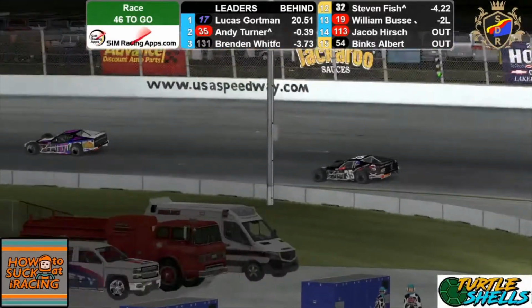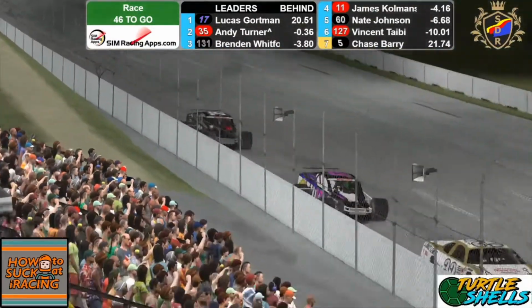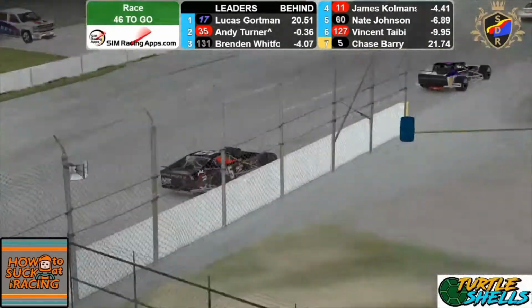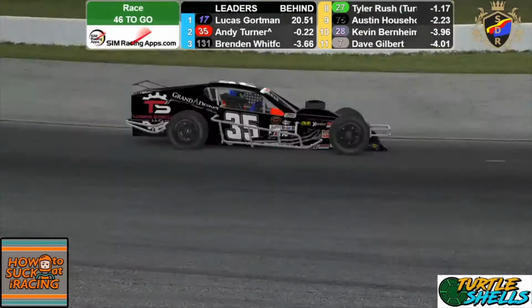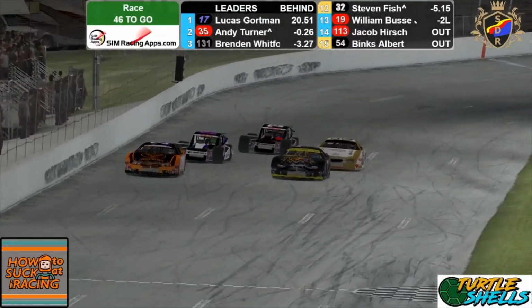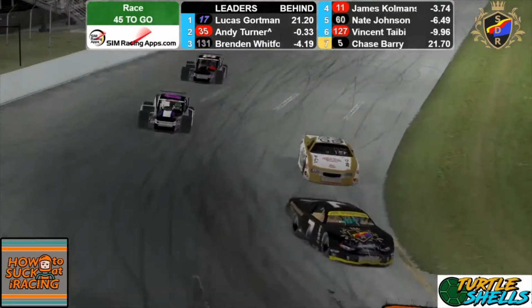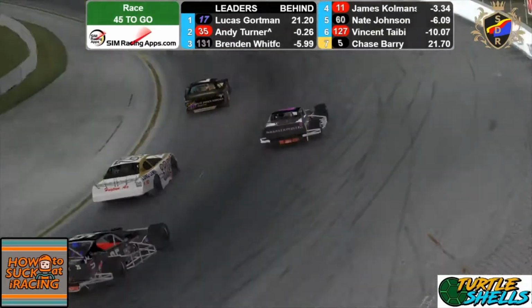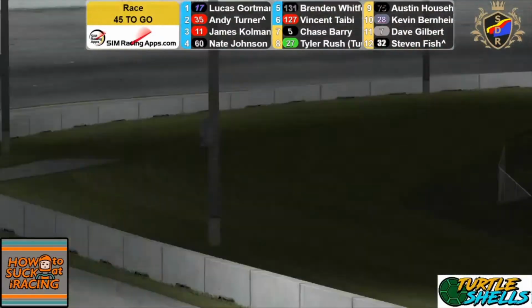And we're about to see Lucas come into some lap traffic, as Lucas closes up on Stephen Fish, Dave Gilbert, and Kevin Bernheimer. This will get interesting as these five cars start to work around each other trying to make passes. Kevin Bernheimer dives to the low line. Lucas jumps. Oh, Davis. And caution is out.